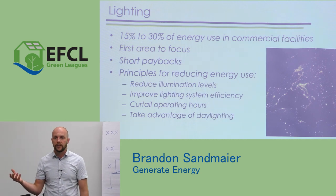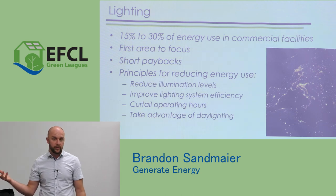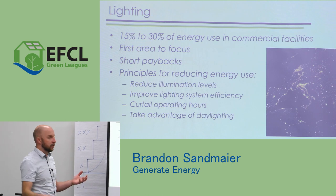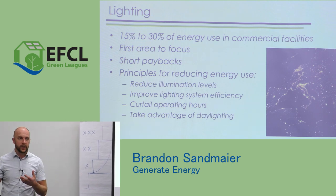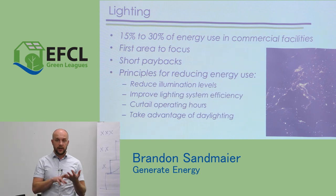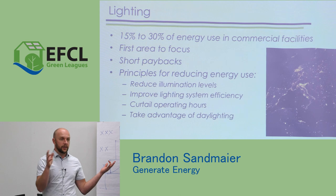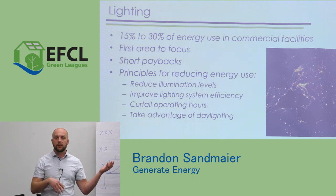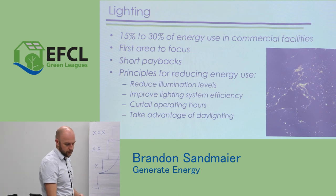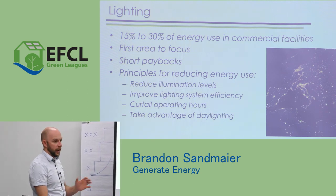So by putting in occupancy sensors, for example, in bathrooms, the lights aren't left on all the time, and then take advantage of daylighting. Like in this space, if we get enough light during the day, we can put in an occupancy sensor that doubles as a daylight sensor. So if somebody's not in here, the lights are off, and if there's enough daylight, the lights will go off. Simple things. Technology that allows you to make sure that the lighting is appropriate and that it's efficient.